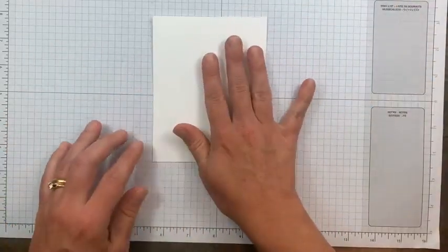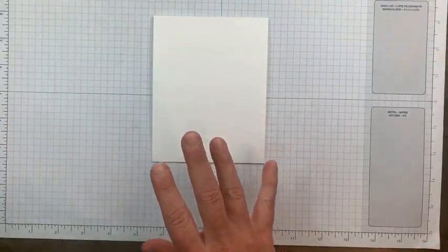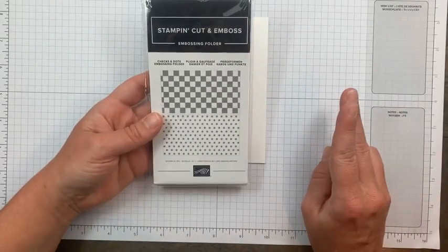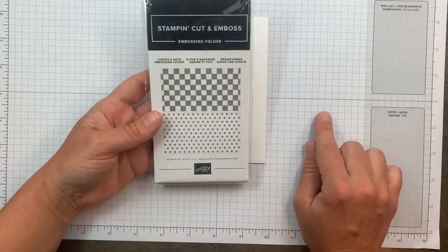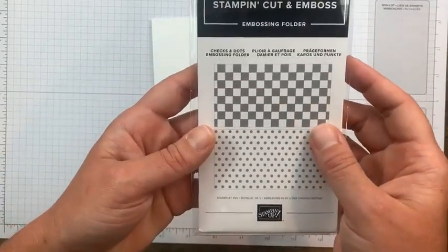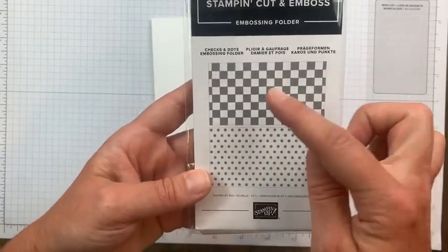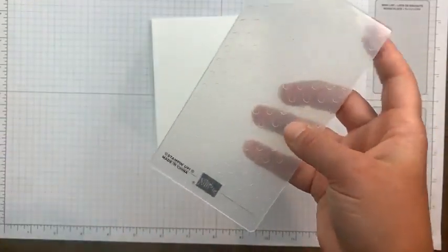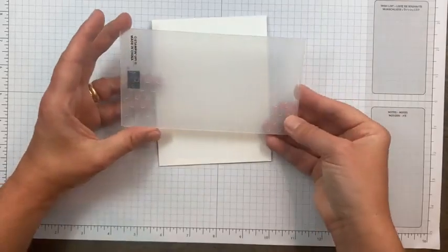Okay, so score that. And then, I'm also using this embossing folder. This is a duo embossing folder that can work with the mini Stampin' Cut and Emboss machine. And it's called Checks and Dots because one of them is checks and one of them is dots. Very original, right? And it's smaller.